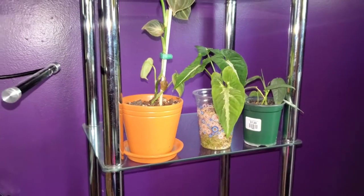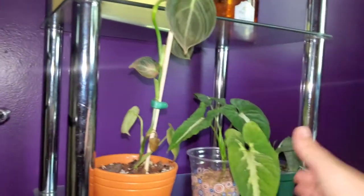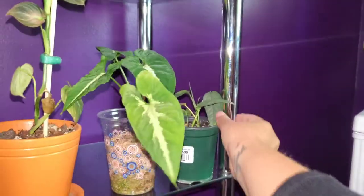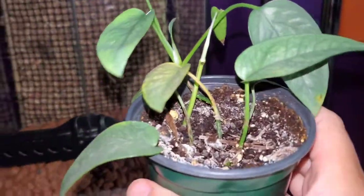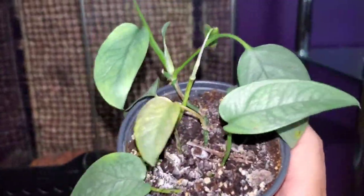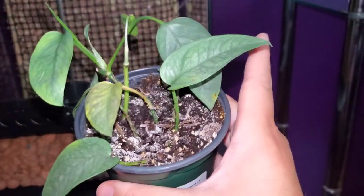All right, so the first three plants that I've decided I wanna put in here is this philodendron melanochrysum. I have a Syngonium winlandii, and then I have a Cebu blue pothos. I chose the Cebu blue pothos because I want something to obviously climb the back there, right? Also, I need to get that wet.